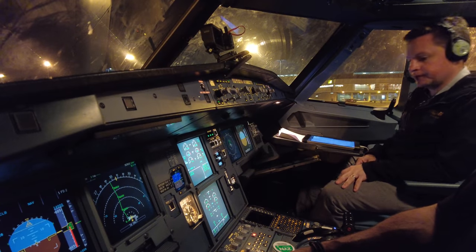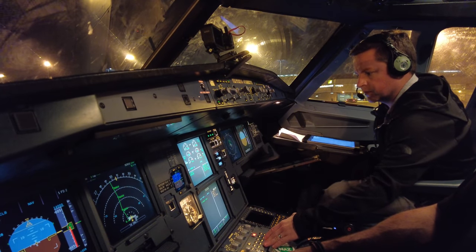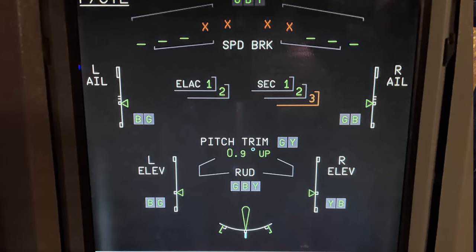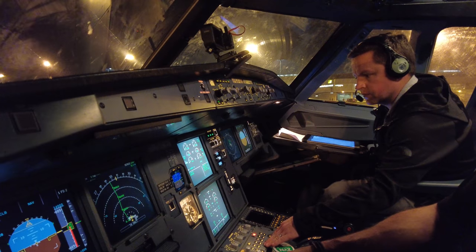For some reason, the airplane decided to start giving us a little trouble in Colombo. The culprit, one of the flight control computers called the SEC, which stands for Spoiler and Elevator Computer. Spoiler one and two must be with the SEC. Let's reset it out in a second.